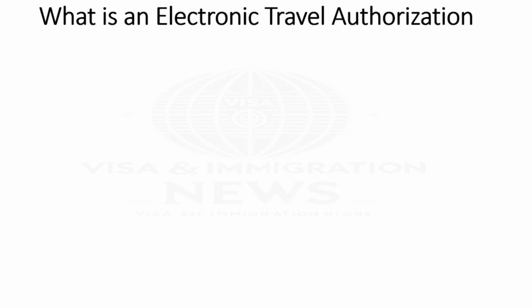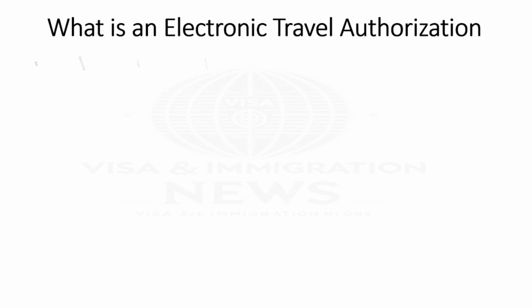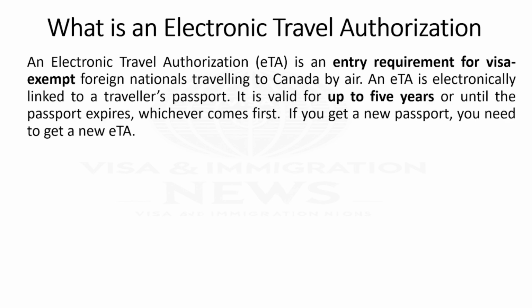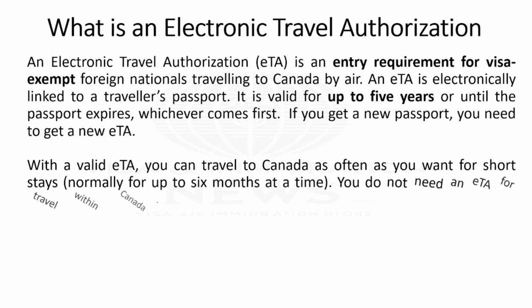What is an Electronic Travel Authorization? An Electronic Travel Authorization, ETA, is an entry requirement for visa-exempt foreign nationals traveling to Canada by air. An ETA is electronically linked to a traveler's passport. It is valid for up to 5 years or until the passport expires, whichever comes first. If you get a new passport, you need to get a new ETA.